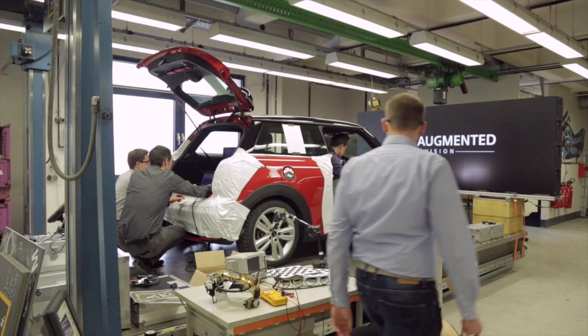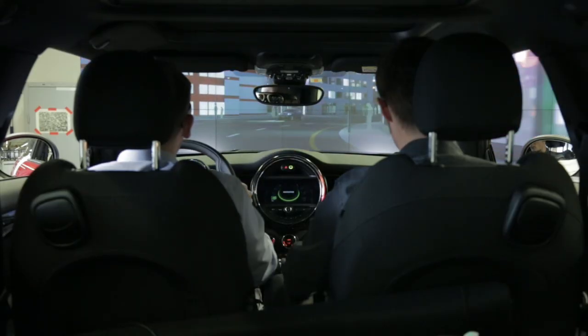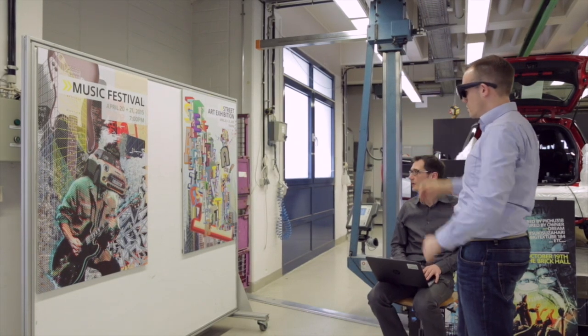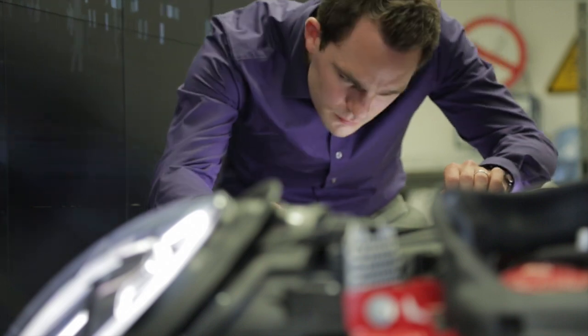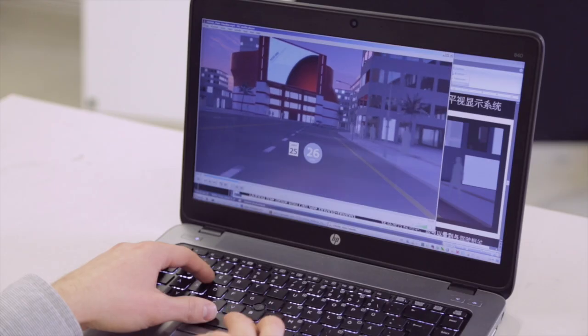My name is Jörg Preißinger. I'm the project lead for Mini Augmented Vision here at BMW Research and Technology. And behind me is the prototype of Mini Augmented Vision. Mini Augmented Vision is a research project where we use see-through wearable glasses to display information during drive time to improve safety and convenience. We're developing a demo for the Shanghai Motor Show to show this vision.